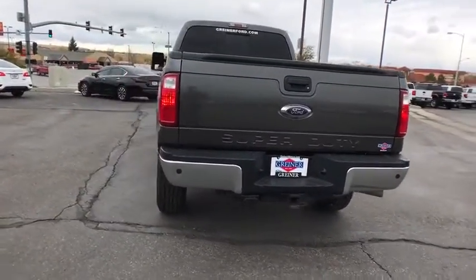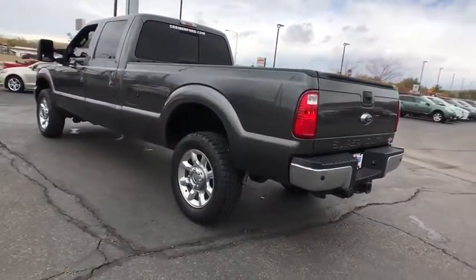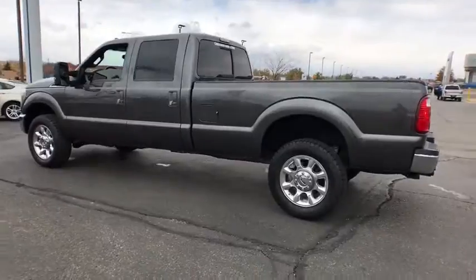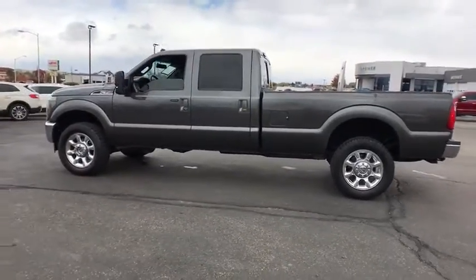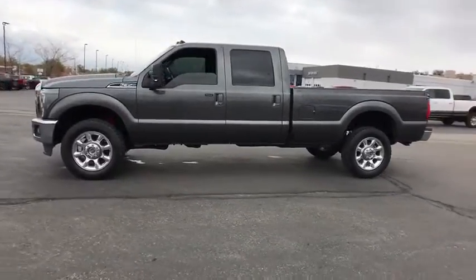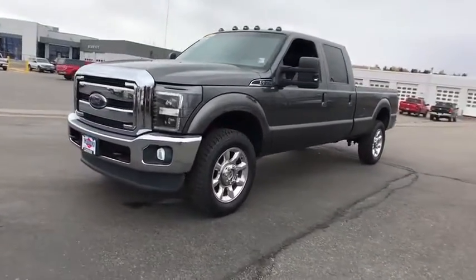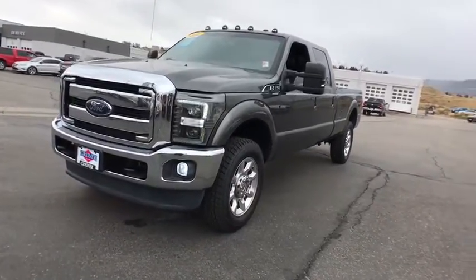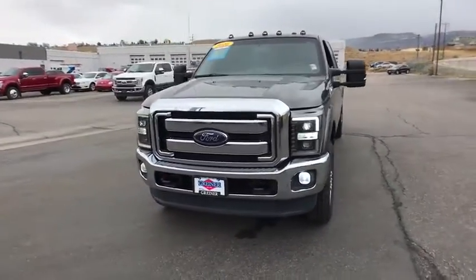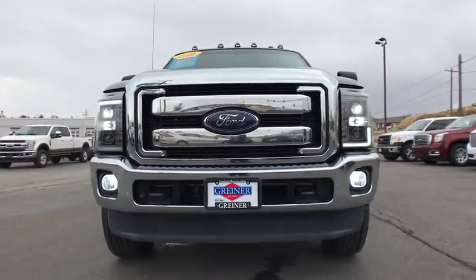Remote engine start, keyless entry, power passenger seat, navigation system, backup camera, running boards, four-wheel drive, Bluetooth, adjustable steering wheel, power steering, driver lumbar, cruise control, ABS four-wheel, four-wheel disc brakes, aluminum wheels, universal garage door opener, auto-off headlights, AM/FM stereo radio, rear defrost.